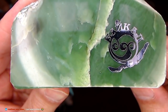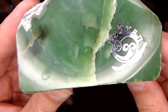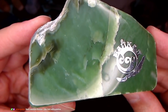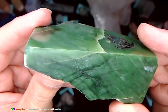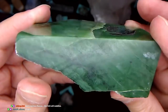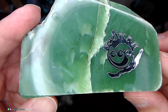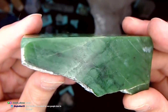Okay. I would love to go on the Siberian Express. Baika. Baika. Is that what it says? What does that mean? Baika. So that must be the place. It must be the place then.